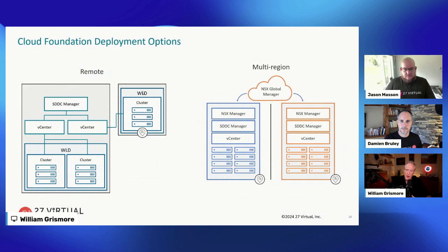And then these Aria components and these NSX components that Jason and Damien are going to talk about can leverage a multi-region deployment where security is deployed globally. We're doing a deployment for a customer right now where they have 5 global data centers, and we're able to do NSX security across all of those. So some pretty interesting stuff for sure.